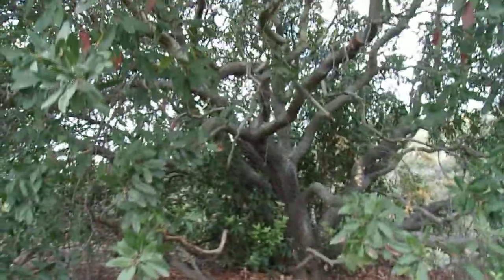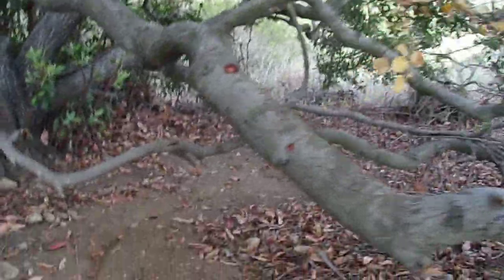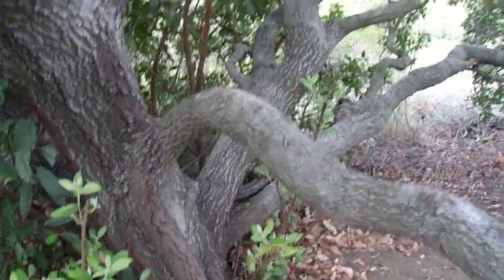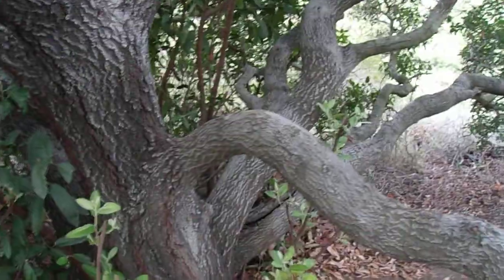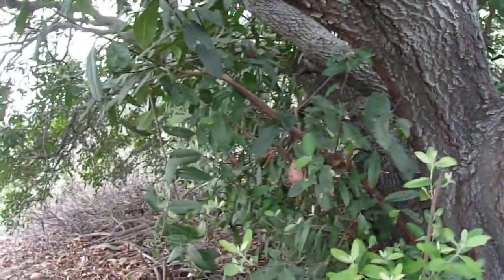Beautiful, luscious Toyon. This is the one I was talking about, folks. This is it, right here. This is the big Toyon. Looks like there's been a lot of undergrowth down here. Look at this Toyon. This is incredibly large. This is what I was talking about when I told you there were large Toyons up here. Well, those other ones are pretty decent size, but this one takes the cake. Look at the trunks on this Toyon.